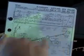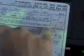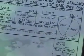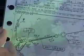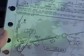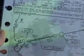The minimum safe altitude for the sector that we're flying in will be 3,400, and then we'll be going into a lower sector of 2,800. We'll be radar vectored onto the DME arc, the 13 DME arc from Auckland, where we'll position ourselves on the final approach course 051 inbound to Auckland on the instrument landing system.